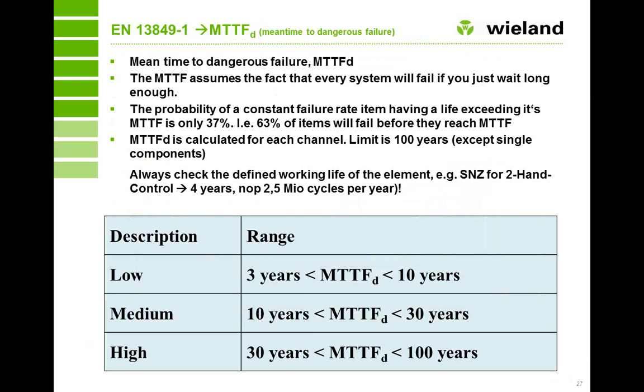So in a little bit more detail, one or two of the acronyms that were on there, as to what they are. The first one is the mean time to dangerous failure. The MTTF assumes the fact that every system will fail if you just wait long enough, which is probably true. And that the probability of a constant failure rate item having a life exceeding its MTTF is only 37%. Paul, do you know where those figures come from? These are documented and done by the European Union and Parliament. All right, okay. And there is a committee that compiles this information statistically.